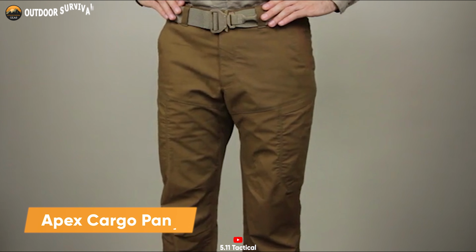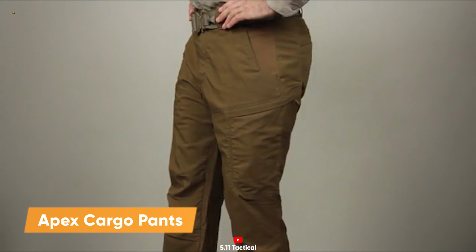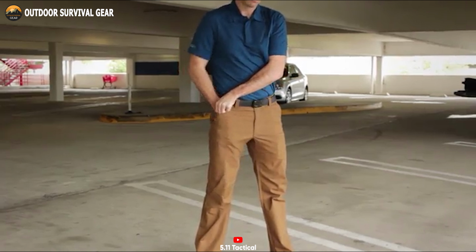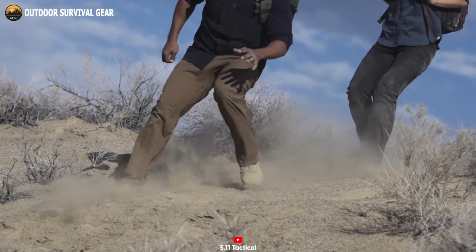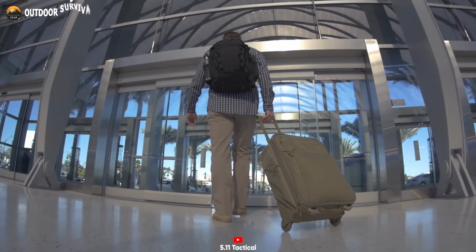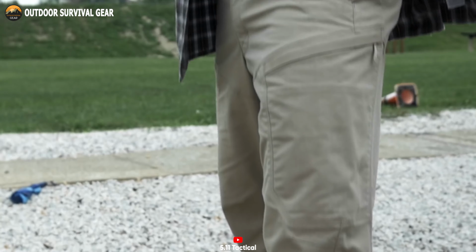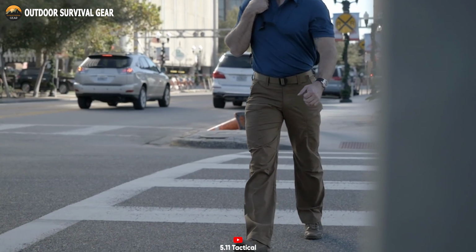The 511 Apex Cargo Pants are a high-performance tactical pant designed to provide maximum functionality and durability in any situation. Made from a combination of FlexTac mechanical stretch canvas and polyester, these pants are not only tough but also flexible when you're on the move.